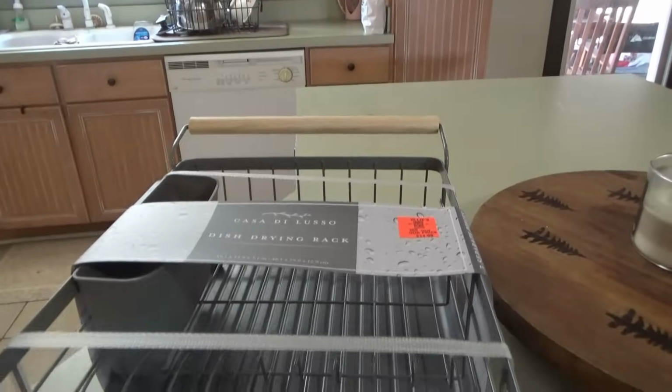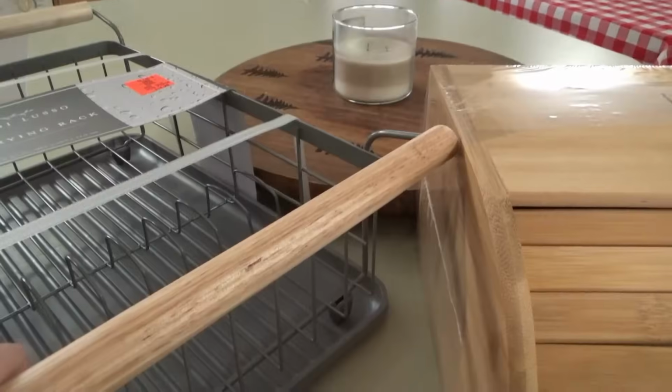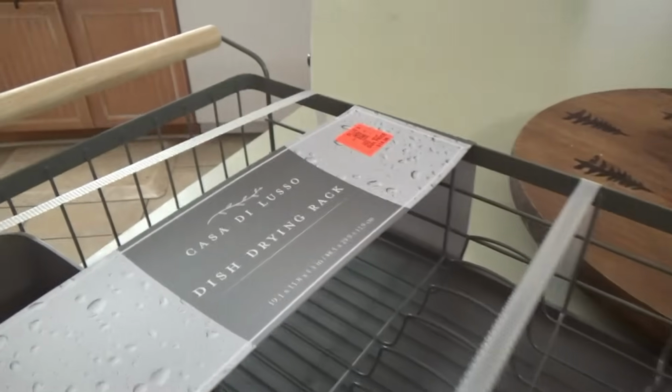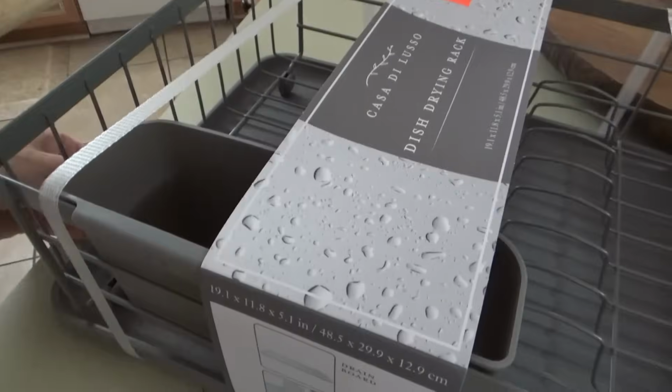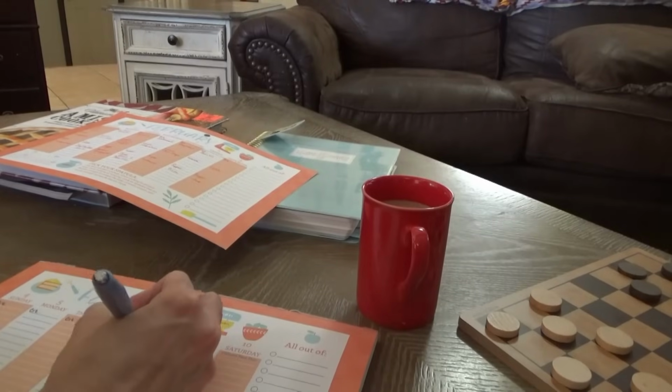But when I saw this one, it has these wood handles, and it really matches a lot of our other wood things we have going on. So I got this one. They were $14.99. It's really a sturdy one, and it also has the mat underneath. Drain board, whatever they call it. Yeah, drain board. I'm just writing breakfast across here.